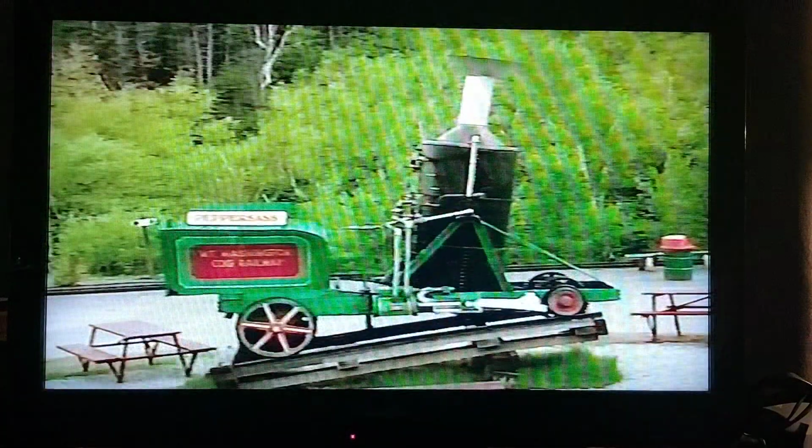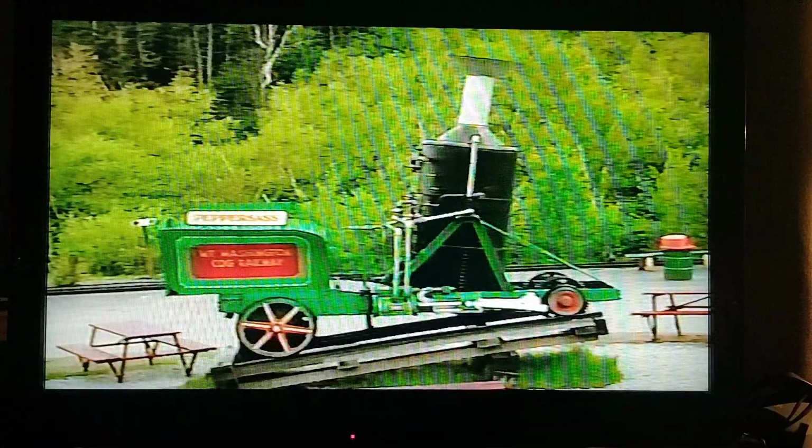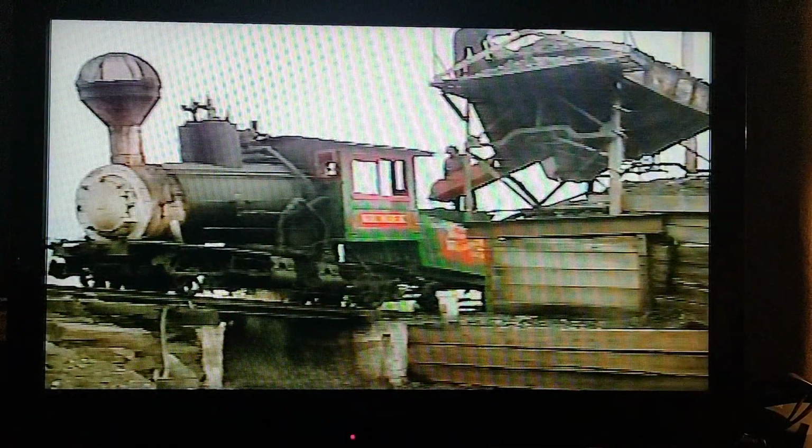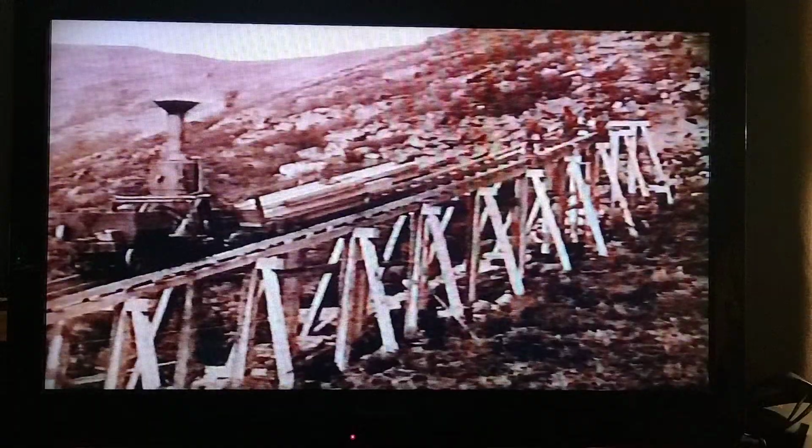In the late 1800s, passengers arrived at the base station in stagecoaches for a grand trip up the mountain. Old Peppersass is seen here on the mountain. And now the locomotive enjoys the view of Mount Washington from its display position at the base station. The vertical boiler soon gave way to the current style of locomotive with the horizontal boiler that we see today. Old Peppersass was used from the very beginning in the actual construction of the railroad, as seen here on Jacob's Ladder trestle.